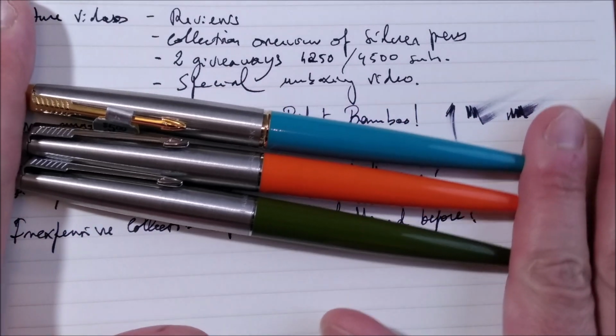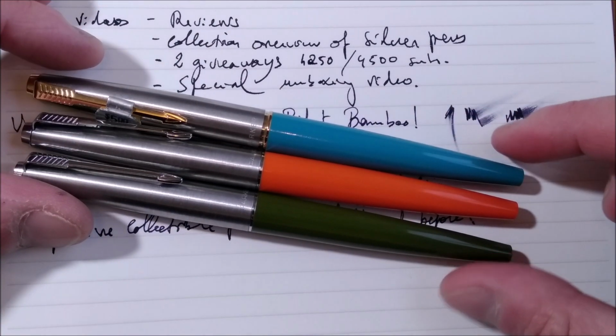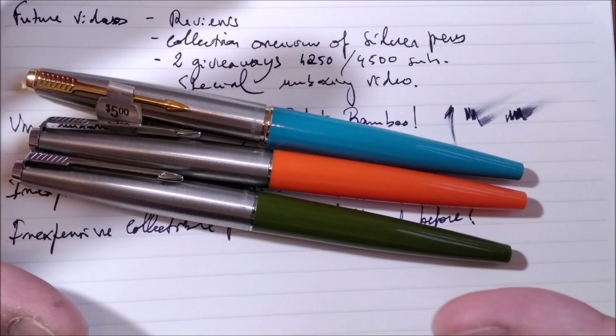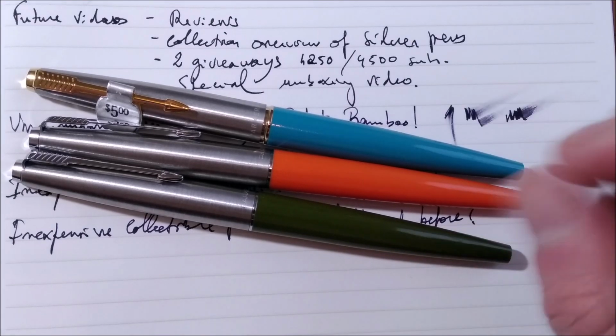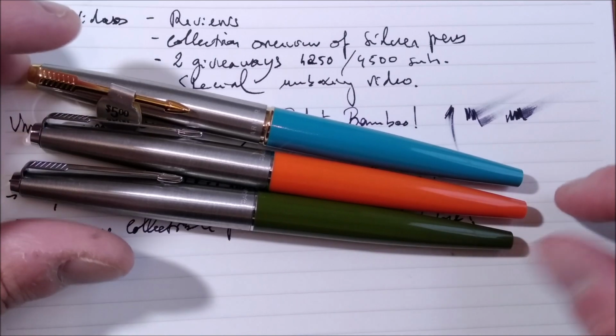And these pens were kind of popular and they were made for a long time. They were discontinued in 2007. I'm not sure why, maybe because the model was too old, maybe people looked at them and thought it was very dated and they didn't want a pen that looked like an old people's pen.